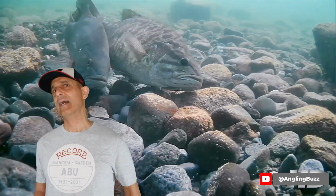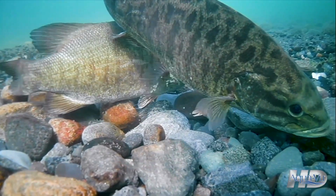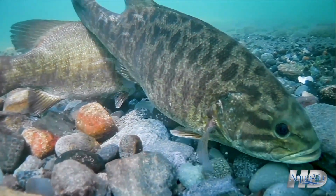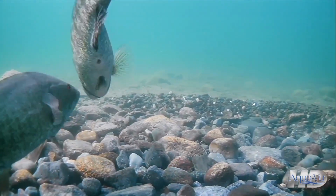Number 1. Now, I'm not sure this is a trend yet, but it could become one on lakes with smallmouth bass. I'm talking about fishing for spawning smallmouths. As you probably know, smallmouth spawn deeper than the green fish do. Their spawning locations aren't exactly secret, and in those ultra clear northern lakes, you can actually sight fish for them.